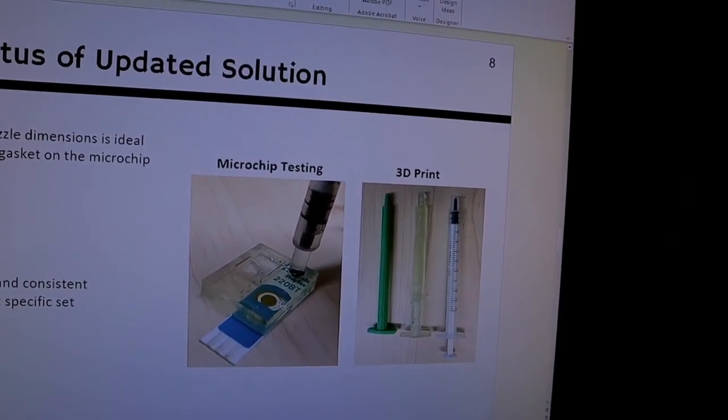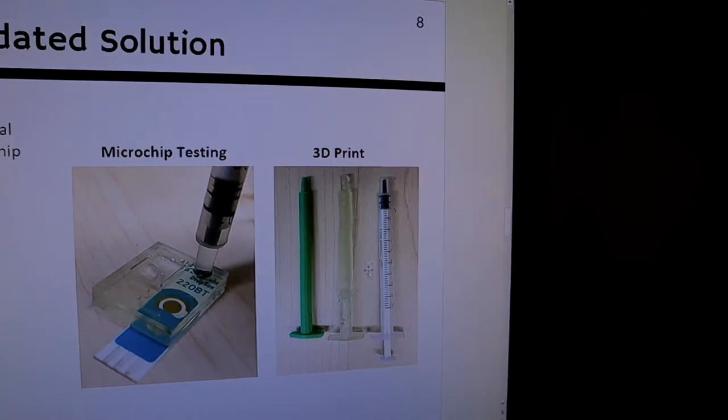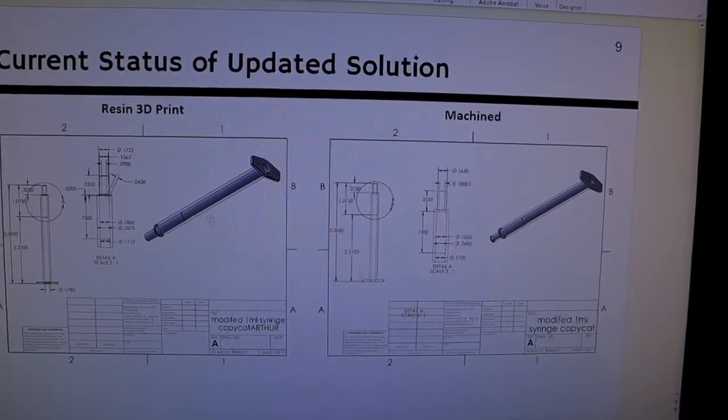It's going to go into this reservoir and down into the testing area, and then these are some of our failed first 3D prints, but we still have weeks to go to work on our design and perfect it. So that's the rundown of our senior design. I've got to get back to this presentation now. Just wanted to give you a quick update on what it is.